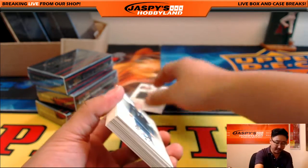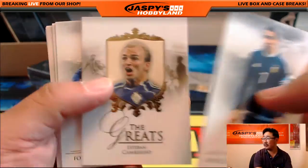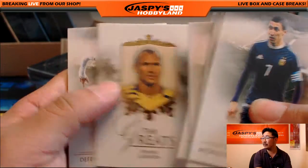There's the autograph right there. There's Angel Di Maria leading us off. So even these base cards could have some value, of course.